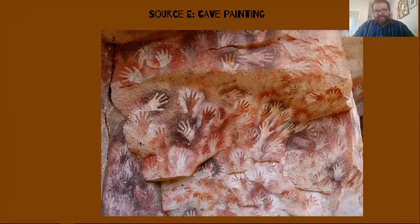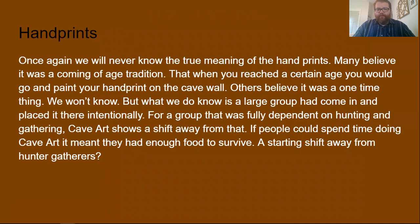So it's pretty interesting here with this cave art, because it starts to tell us a story that humans are now able to make art, to express themselves, to create these things, right? So once again, we'll never know the true meaning of the handprints. Many believe it was a coming of age tradition, that maybe you reached a certain age, you had to go in the cave and put your handprint on the cave wall.